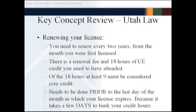Now, please listen. You need to get this done prior to the last day of the month in which your license expires. Please do not wait till the last minute to get all your CE credit, because the way this works in our state is all CE credit is credit banked. Anyone that's providing CE credit classes must be licensed by the state of Utah, and these classes have to be approved by the real estate division.